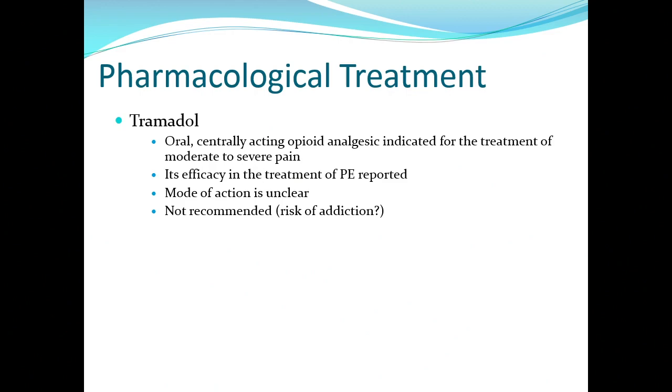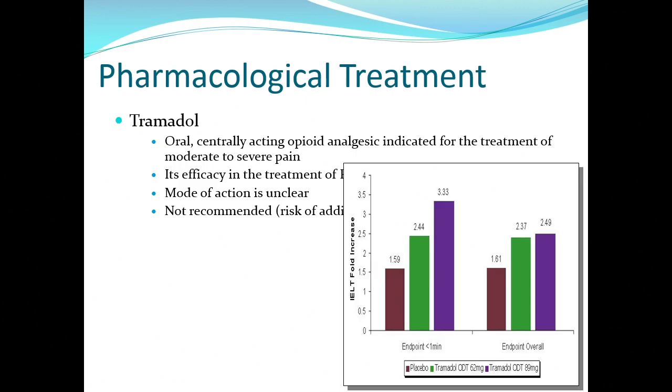Okay, in addition to dapoxetine and topical anesthetics, what else do we have? We have tramadol, which is an oral centrally acting opioid analgesic indicated for the treatment of moderate to severe pain. Its efficacy in the treatment of PE has been reported. The mode of action is unclear, but it's not recommended due to the risk of addiction.